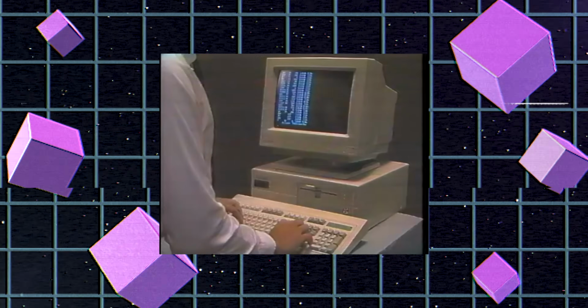Whether it's your first computer or an integrated network for your own. This is the original portable computer, the good old Osborne 1.